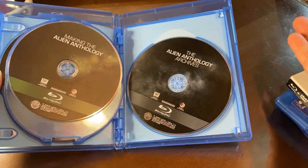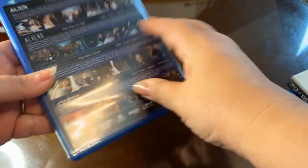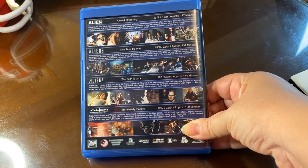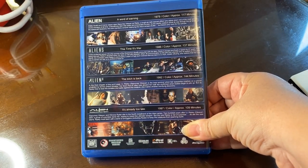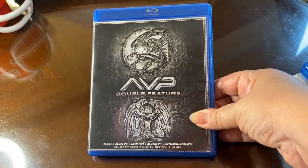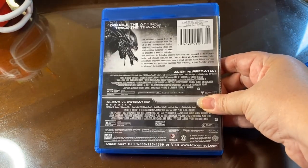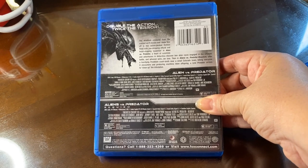Got all the films and then the bonus discs. Love all the Alien. I just love that world. Resurrection is, but. And then we've got the Alien vs. Predator double feature. The first one I kind of enjoy, but Requiem, meh.